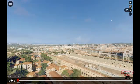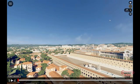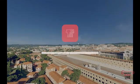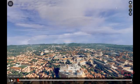Imperial Rome in the time of Constantine, when the Circus Maximus, the life around the use of that circus, was still going strong. We have to say that this work is so impressive because it's accurate. It's based on top research and academic studies by an illustrious international advisory committee.